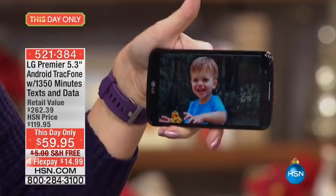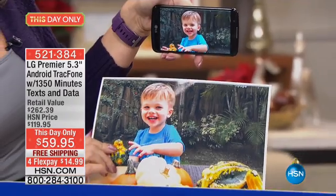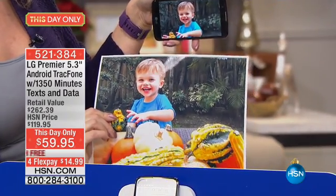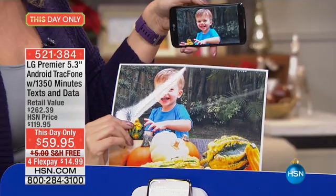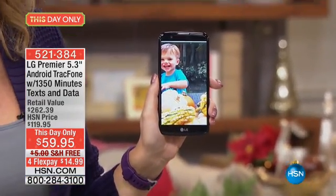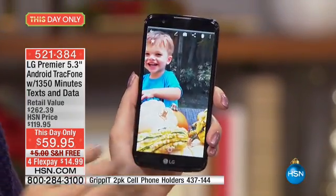Here's a little picture of my little baby boy. Look at that photograph that we were able to enlarge with this incredible phone. Again, 8-megapixel rear-facing camera. Can you believe it? 5 on the front, 8 on the back. Really, some of the nicest cameras we've ever offered. And guess what? No phone bills as a TracFone customer. You will never, ever have a phone bill as long as you are a TracFone customer.